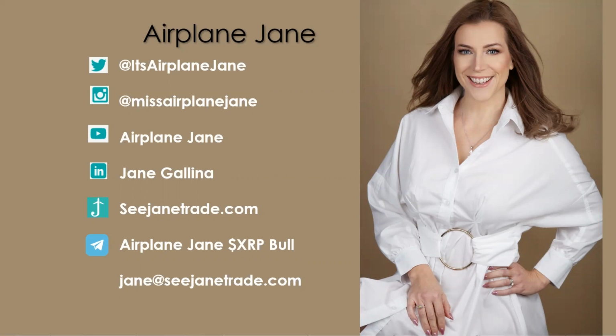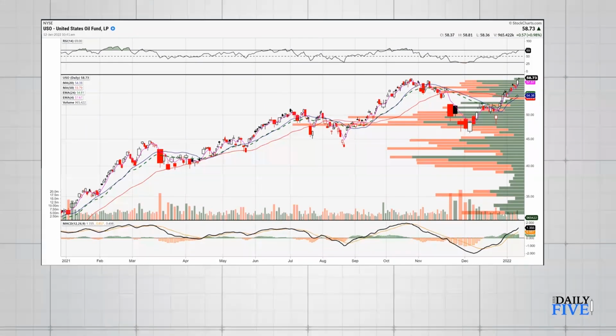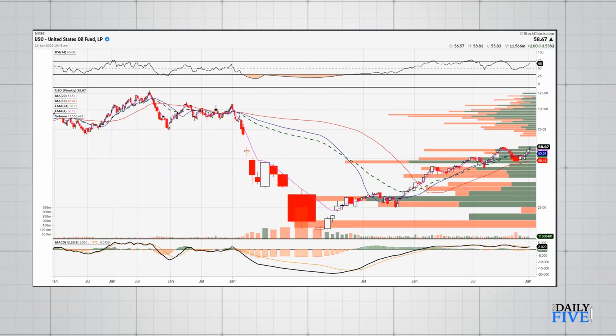So this week, I am really concentrating on the energy sector, in particular oil. We have seen that oil has definitely risen since March of last year and since December in particular. We are looking at the USO Oil Fund right here on the daily chart, and we can see that we are just starting to break out. We have very little resistance above us, but what's even more important is when we look at the bigger picture, we go to that weekly chart, we see, oh my goodness, we have a nice gap to fill.